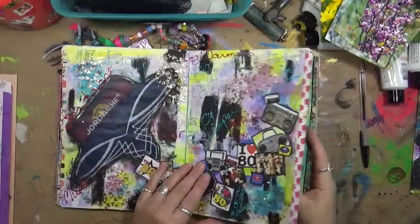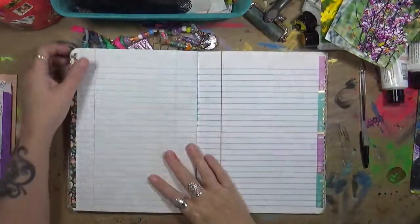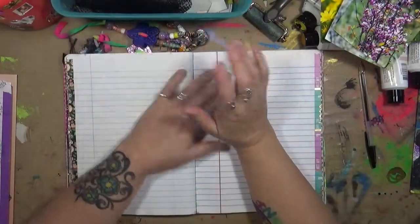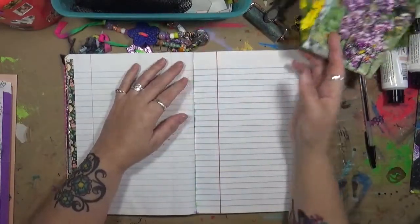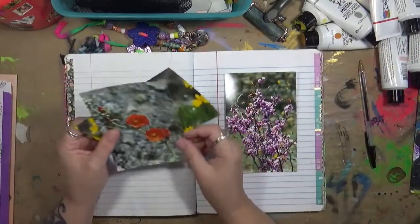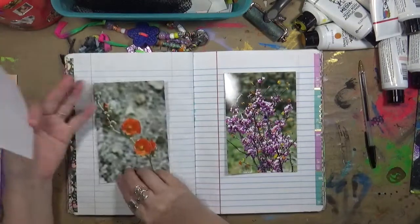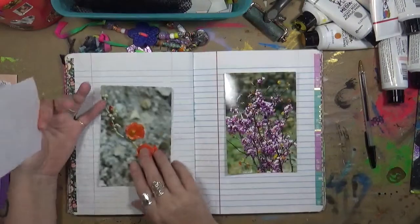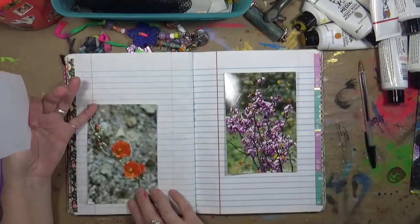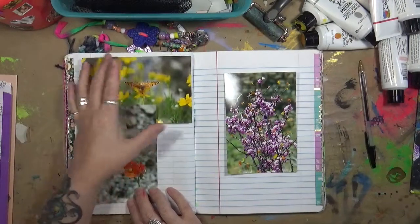Okay, this was last week. This was January's, and then we're at our new page. Sorry about that, guys. All right, so I'm going to go ahead and play around. We're going to do a couple pages, and I've got to decide which ones of these photos I want to use. And I'm not worried. These are the originals. That's fine. I take enough pictures. It's not like I have to keep everything.